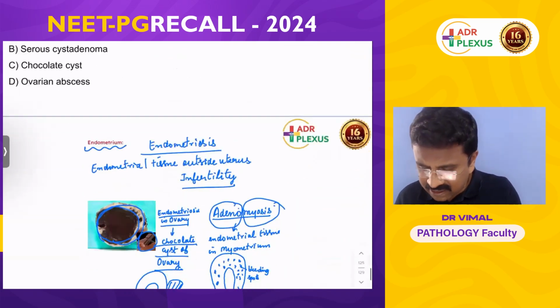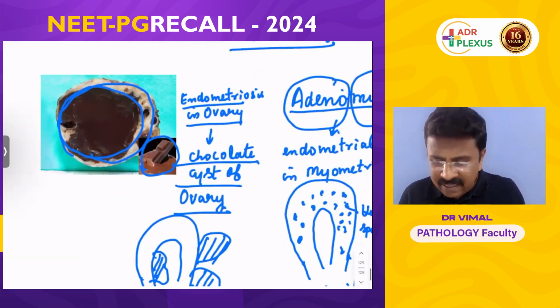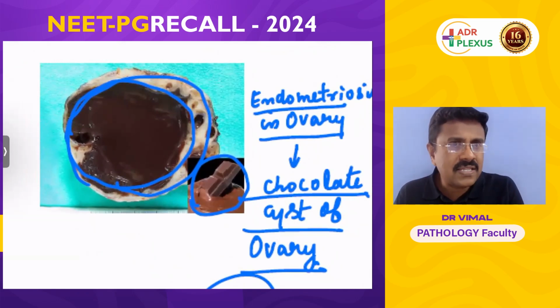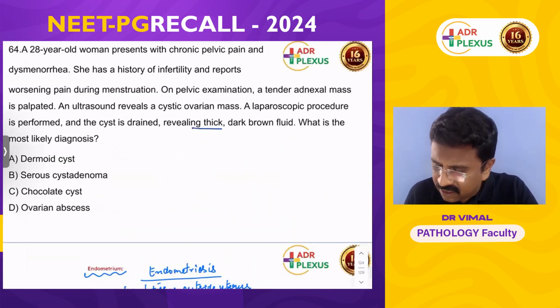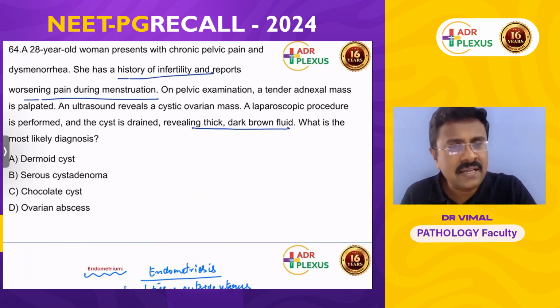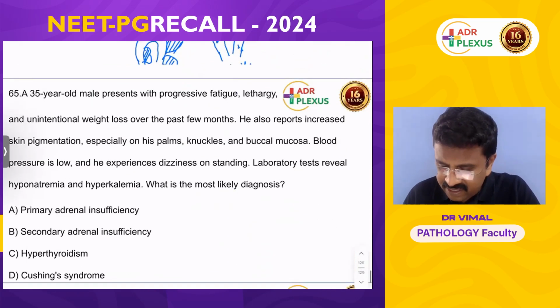So as you can see here, this is endometriosis, that is the chocolate cyst of the ovary. I was also told by some students that this endometriotic cyst, the chocolate cyst, was given. This endometriotic cyst reveals thick, dark brown fluid, with a history of infertility and pain worsening during menstruation. That is endometriosis of the ovary, the chocolate cyst of the ovary. That also we have discussed.